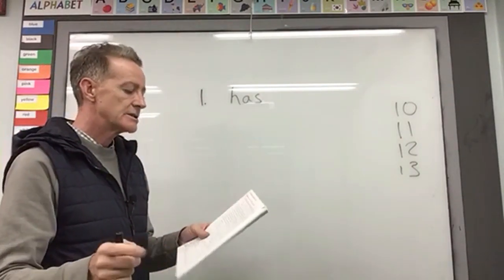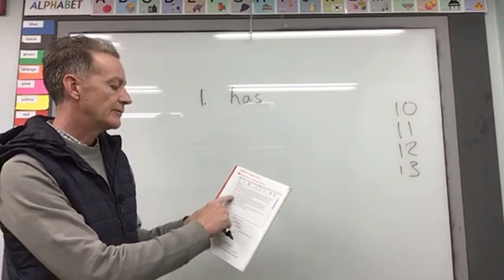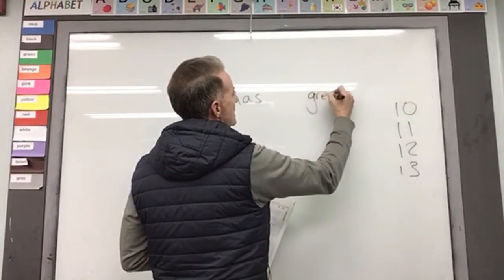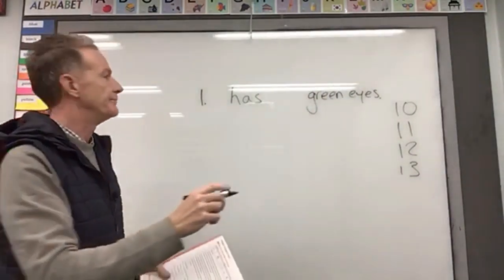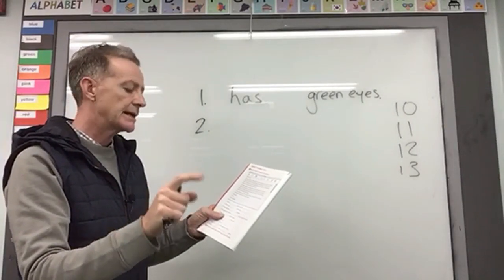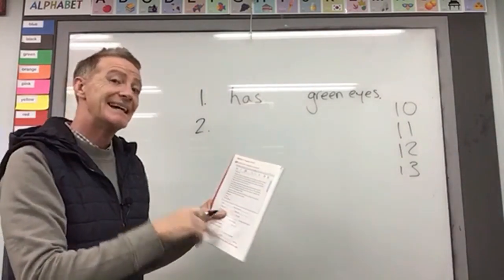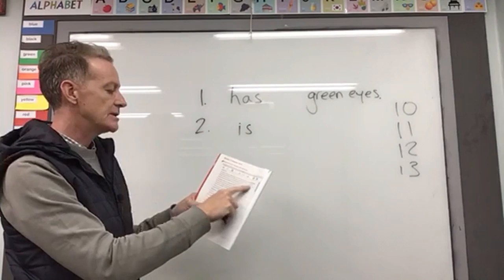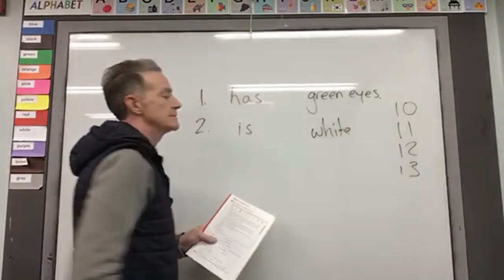and what else does she have? Tina has brown hair and, have a look here. What does she have? Green eyes. So Tina has brown hair and green eyes. So that's number one. All right, number two. Tina's cat something black and something. Tina's cat. What goes in here? Tina's cat is black and, have a look in the story, Tina's cat is black and white.